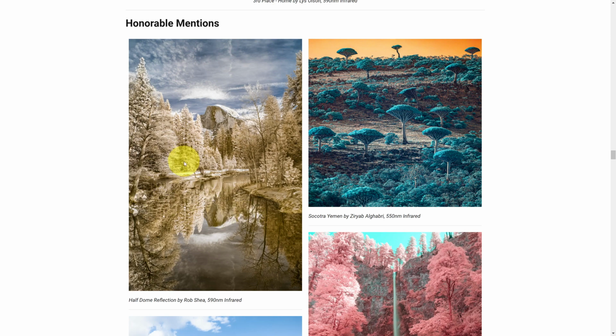This was shot on New Year's Eve last year, and you can actually see that there's some snow. There's a snow cap, some little bits of snow on the Half Dome, and you've got this interesting mix of the white snow contrasted with the yellow colors from the 590 nanometer filter.